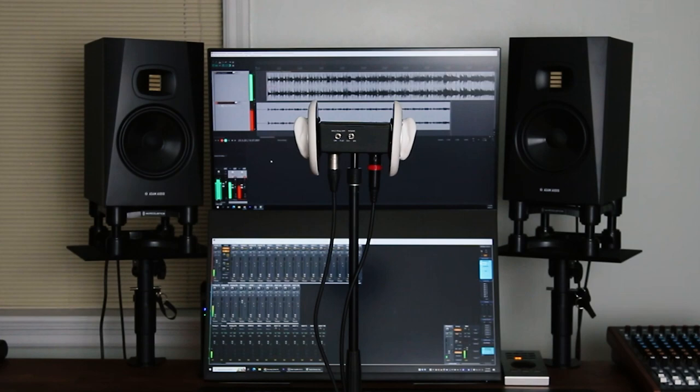Do studio monitor stands really have an effect on sound quality? Let's set up a binaural microphone test so that you can hear the difference for yourself. There are a few different ways that stands could impact the sound quality of your system.